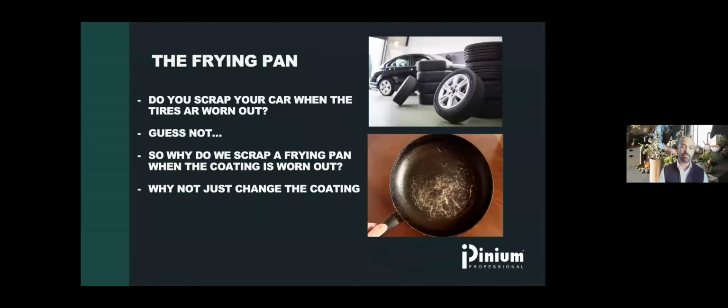So with that, I actually thought about frying pans. Do you really scrap a car when the tires are worn out? No, you don't. You change tires. So why do we put a pan in the junkyard when the coating is worn out? It's not logical. It's just a small part of the pan. Why not just change the coating? So we have a recoating system. It's a done deal.